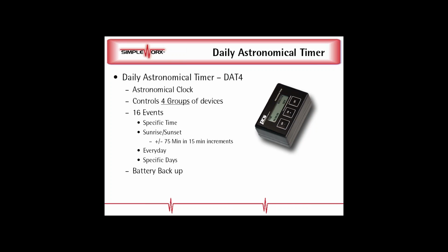So that can be at a specific time. So at 5:30 in the morning, I have it turn on my landscape lights because it's dark at 5:30 in the morning, even in the summertime. However, I have them turn those lights off at sunrise. So I can have different things happen at sunrise or sunset, and I can do that within a 75-minute random time, and those are done in 15-minute increments.